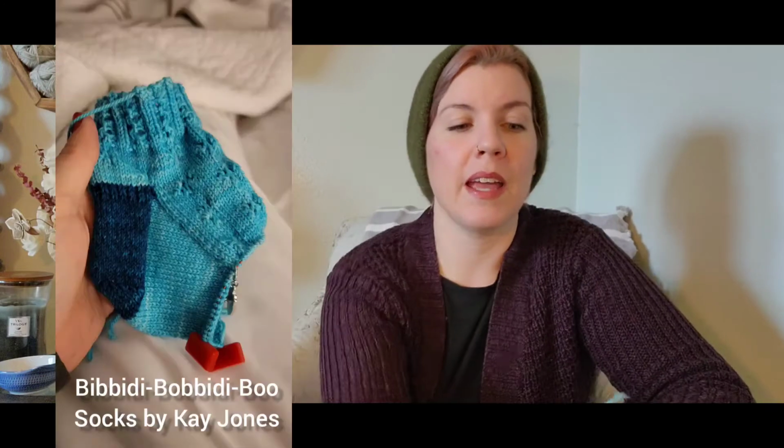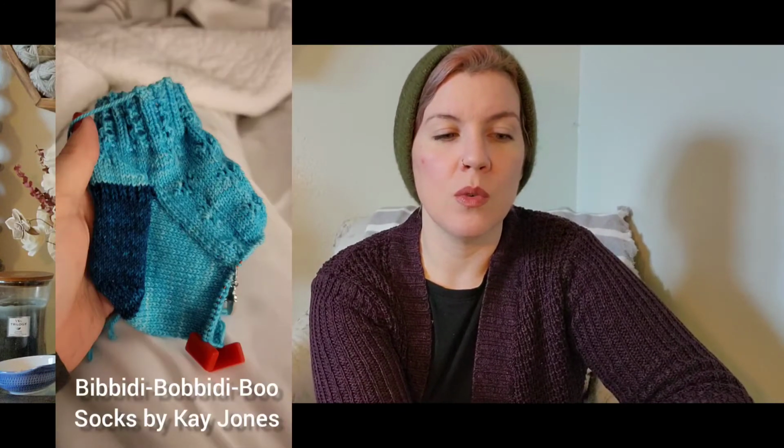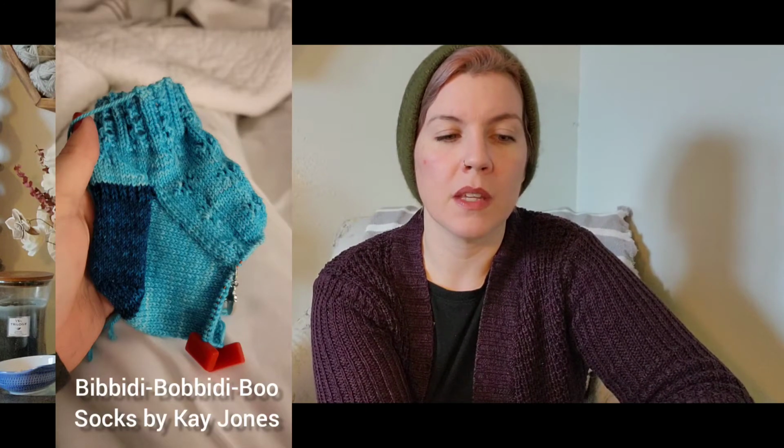I also got a pair of socks for my sister-in-law done. I didn't think I'd be able to see her or give them to her by Christmas because she lives out in California. We live here in Fort Campbell, but we both ended up being able to go to our father-in-law's arrangements, and I did those in the Bibbidi-bobbidi-boo pattern by Kay Jones of the Bakery Bears.